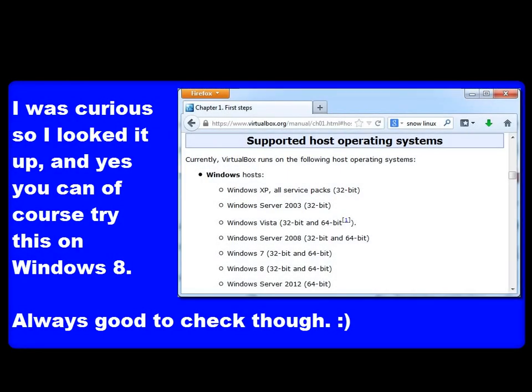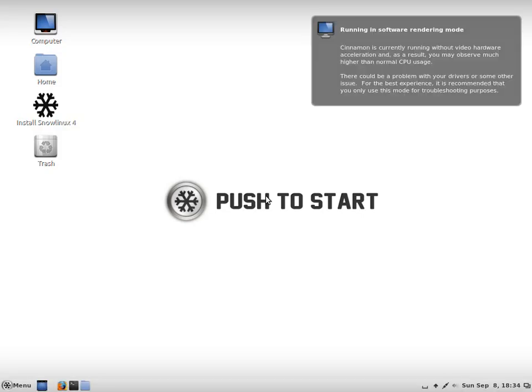I'm demonstrating this on Windows 7 since I'm guessing that most users are probably on a Windows 7 environment and have been curious at trying this out. This will work with Windows 8 too, by the way, or at least I think it will. I don't have any Windows 8 machines because I just refuse to buy that trash. So I assume that VirtualBox hopefully does work on Windows 8.